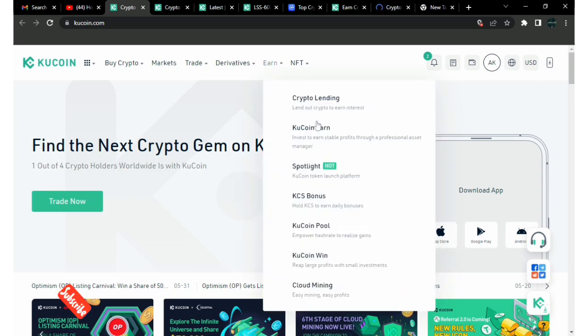Click on the Earn menu, and you're going to see KuCoin Earn, where you can see invest to earn stable profits through a professional asset manager. Now, this is automated, which is very, very cool, and it's a professional automated transaction. So your rewards will be deposited or directly transferred to your assets, to your wallet whenever.